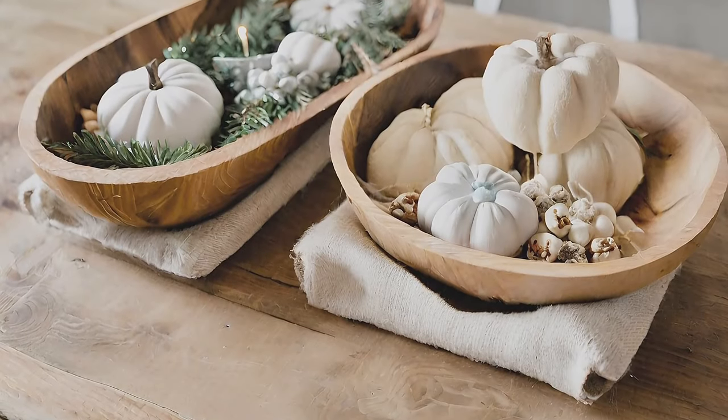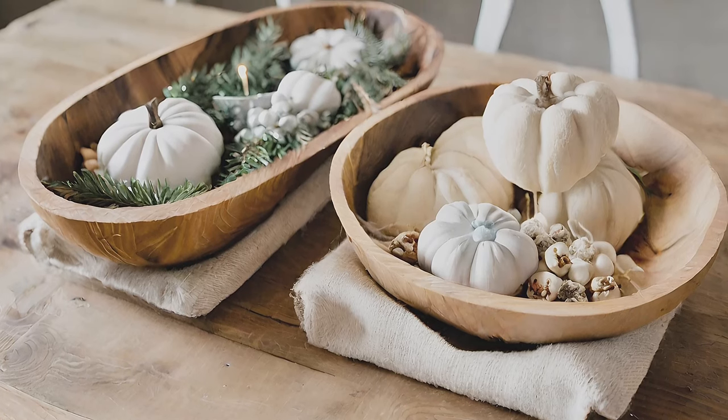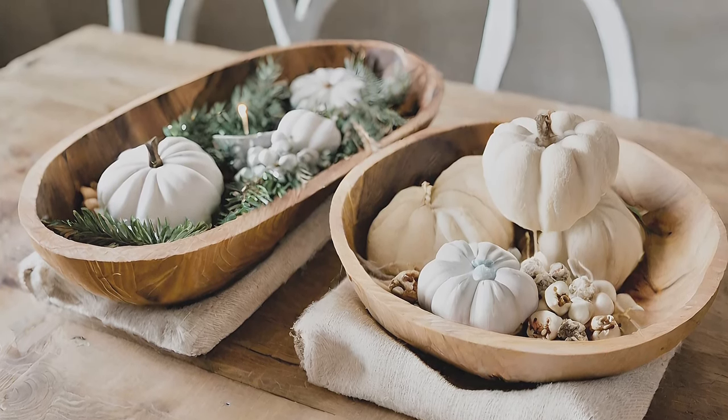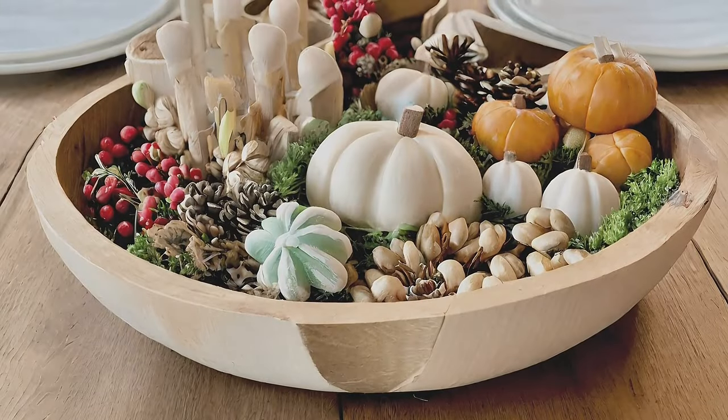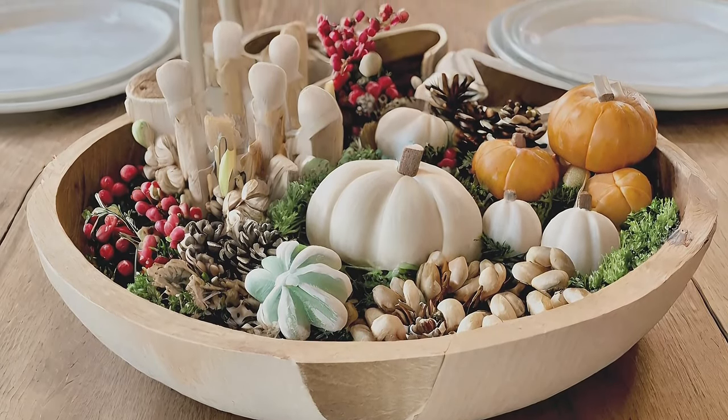Small dough bowl centerpiece idea. Opt for smaller dough bowls filled with seasonal elements for a versatile farmhouse centerpiece suitable for dining or coffee tables. Contrast lighter colored elements against wooden backgrounds for a rustic touch.